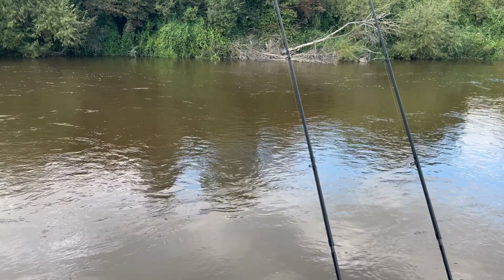Well, hello, upstream rod. Nice springback bite there. Just trying to decide straight away whether it was debris or it was a bite, but it didn't need any invitation on the second wrap round of the tip there. This feels like a decent fish. Hopefully the first barbel of the session.